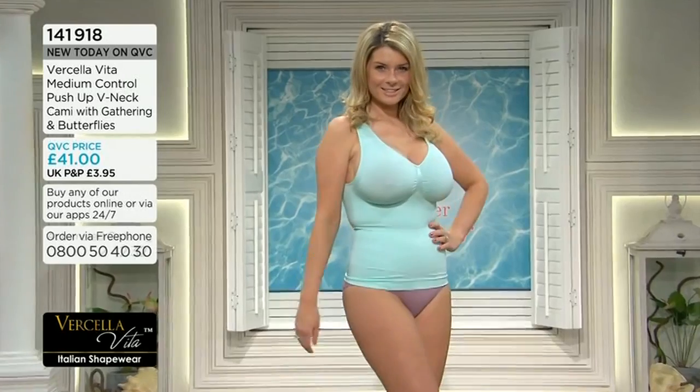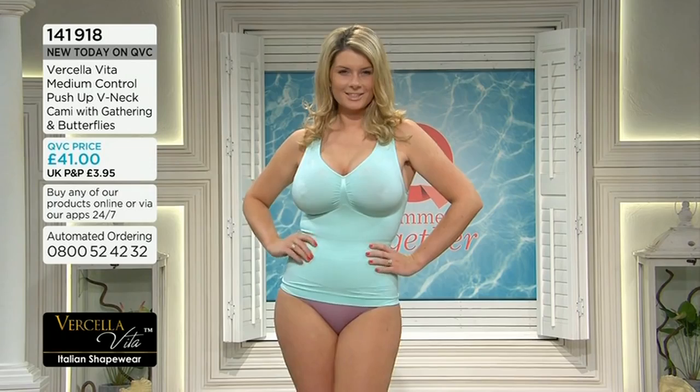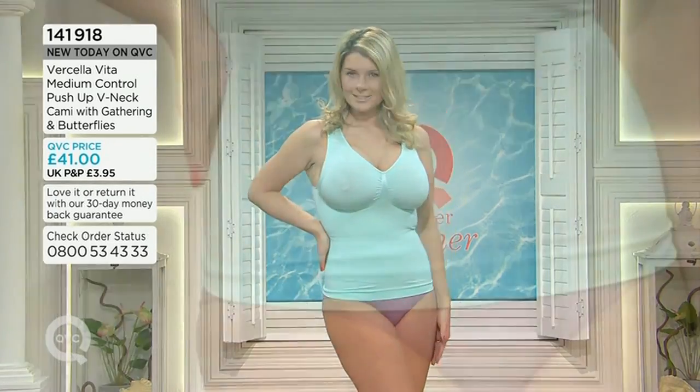You kind of want to wear a little jacket to have just a peep of that colour. They take everything into consideration. So we've got the control, we've got the comfort, and we've got the look all together.